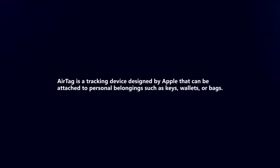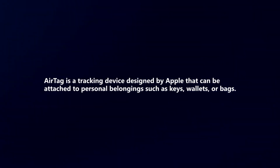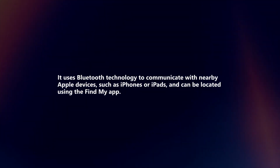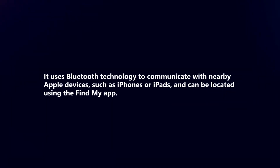AirTag is a tracking device designed by Apple that can be attached to personal belongings such as keys, wallets, or bags. It uses Bluetooth technology to communicate with nearby Apple devices such as iPhones or iPads and can be located using the Find My app.